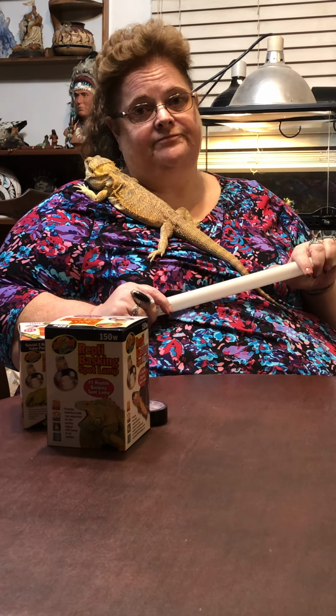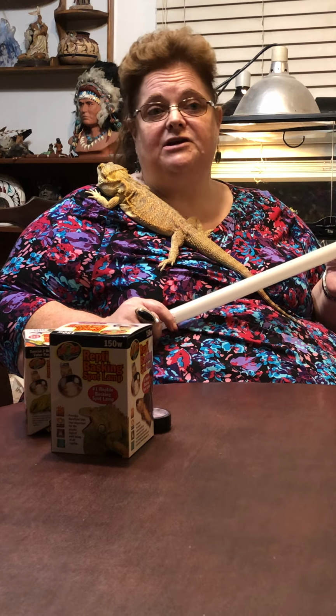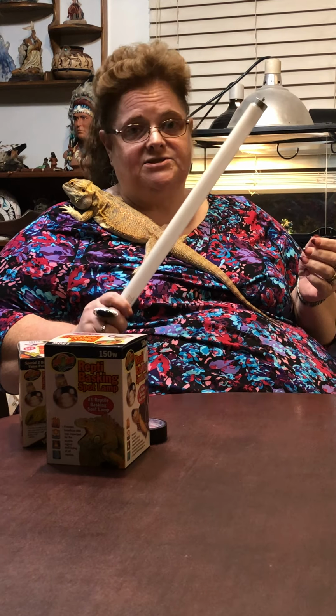It's terrifying when all of a sudden your poor dragon is in the dark and you're like, dear God, what am I going to do? They don't have any UVB. If I feed them, they can't digest. What am I going to do? Okay, so have an extra.